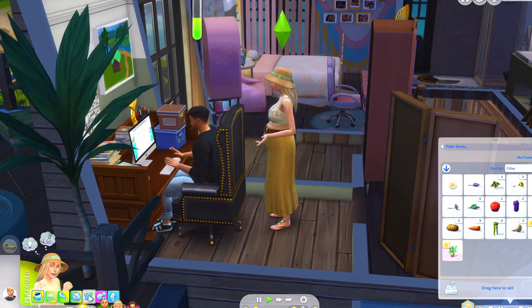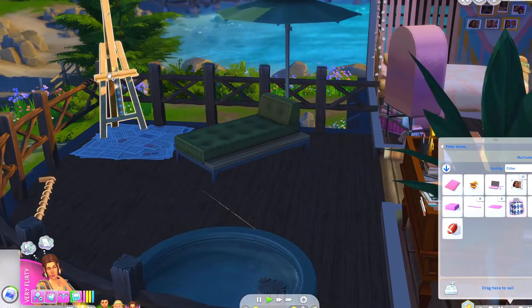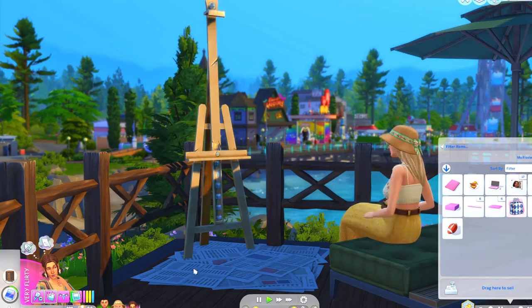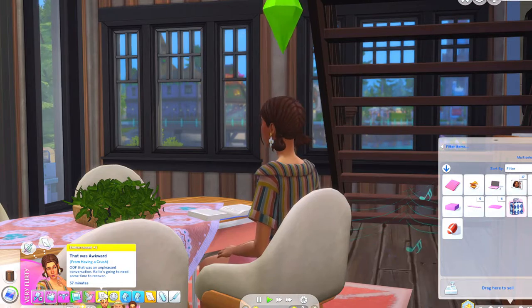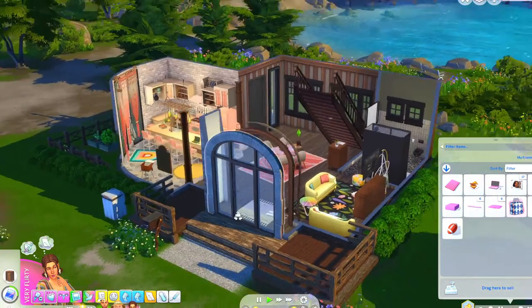Let's not bother him while he's doing his work. I think after that, I'm going to have her come out and paint because this is absolutely gorgeous. So I really want her to work on that. And she's not happy about the conversation they just had either.